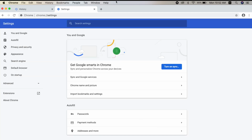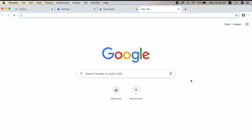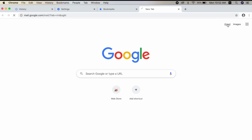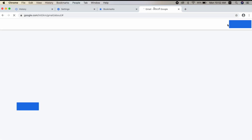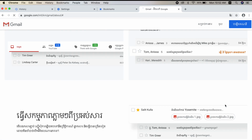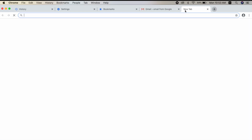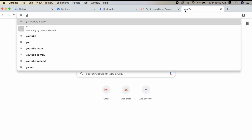And next is go to bookmark, so click on bookmarks and bookmark manager. As I don't normally use a Chrome browser, as you can see I don't have any bookmark, but make sure that you clear everything, your bookmarks on your Chrome browser. Make sure that you clear everything. Okay, as you can see, everything is gone on my Chrome browser.